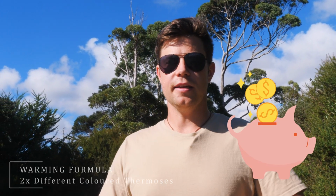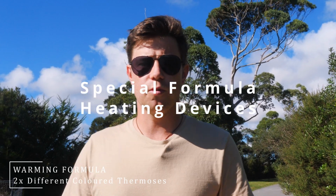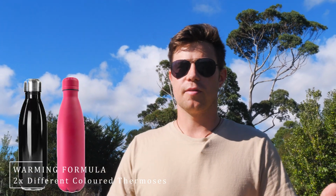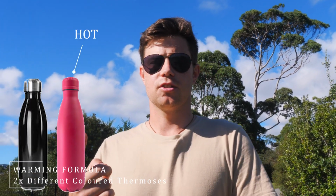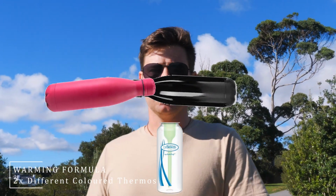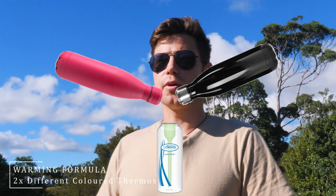Warming the formula method. I'm going to save you a bunch of money with this one. You don't need special formula heating devices or bottle warming machines. All you really need is 2 different coloured thermoses you can purchase from the local supermarket. One colour to hold hot water and one to hold cold water, and when baby gets hungry you just pour them both together into the baby's bottle, and you have perfectly warm water for them. It's a really good hack, especially if you're going to a cafe or going somewhere. You don't have to ask for any hot water, you can just take it with you.